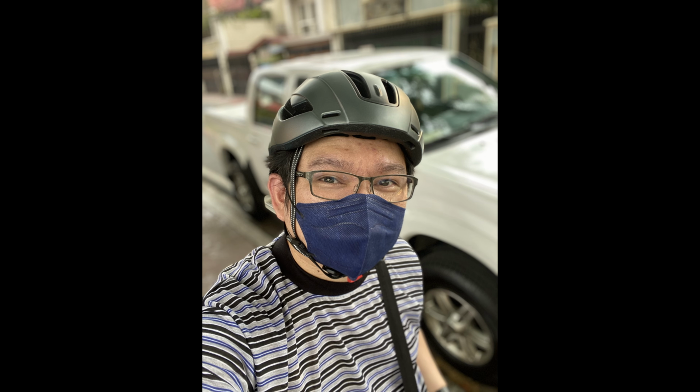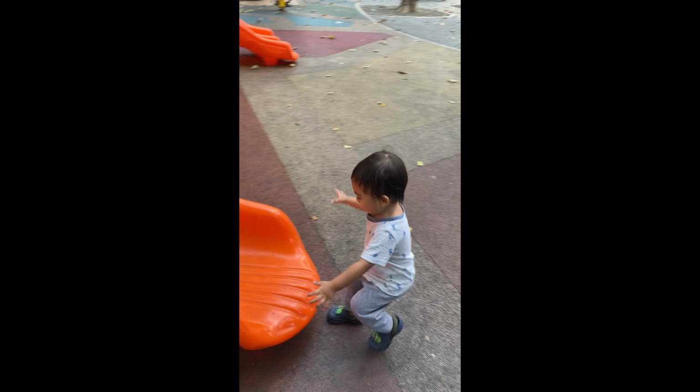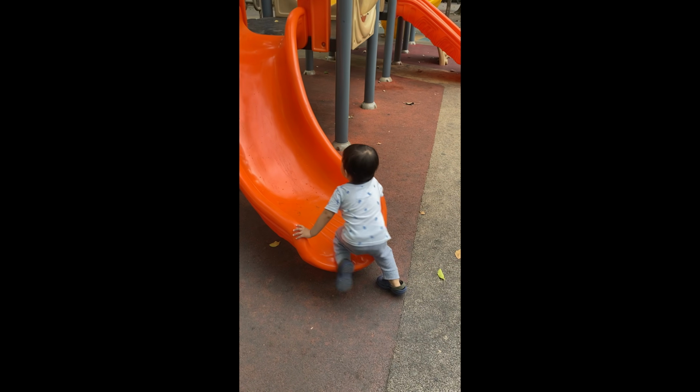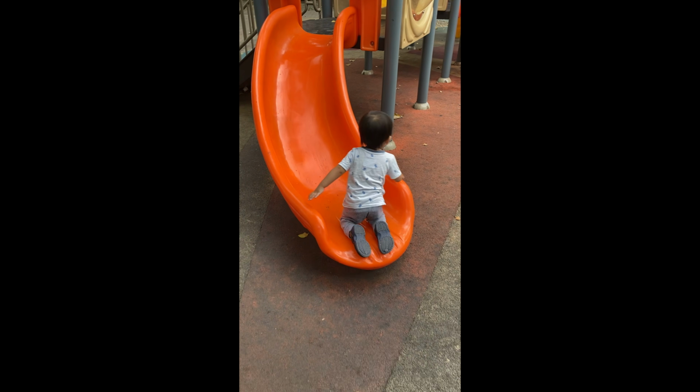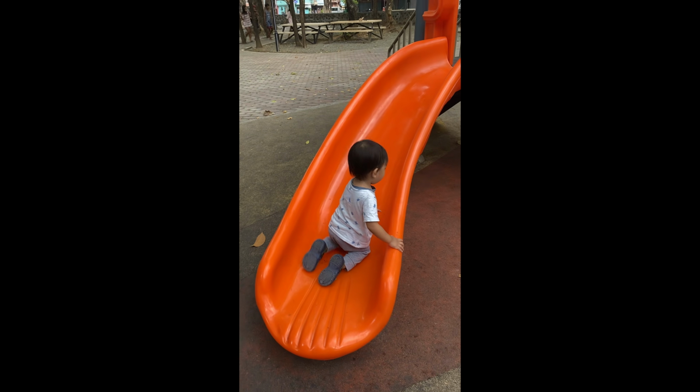Even the 12 megapixel selfie camera is decent enough as well. Mind you, this is a flagship phone from a few years back, so the image quality can definitely keep up. The camera capability and features of the iPhone 11 are more than enough for my wife, since mostly we're just taking photos of our little boy Gio.